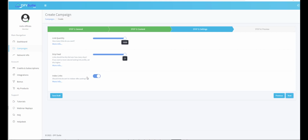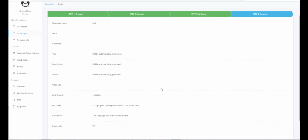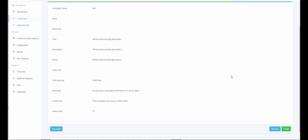Now this index link is an app that is an upgrade, and I'm not quite sure what it does because there's no description of it there, but that is definitely an upgrade. Next, you get a summary of what you've chosen, and then all you need to do is check out the credit cost, because there'll be 1,000 credits required there, and hit the create button. Now because the drip feed process is on, this can take some time to create itself, so the best thing we can do is have a look at some of the ones that have already been created for us.